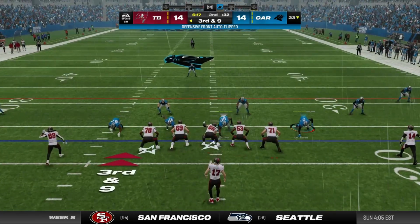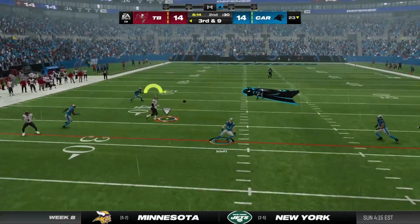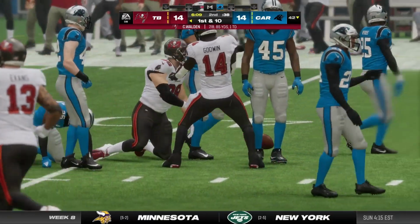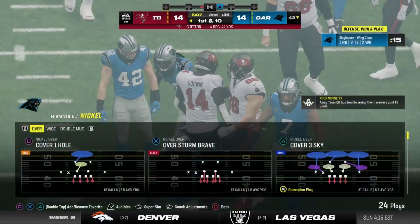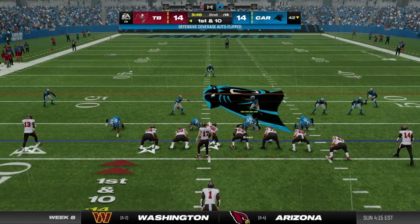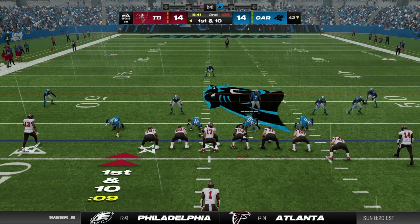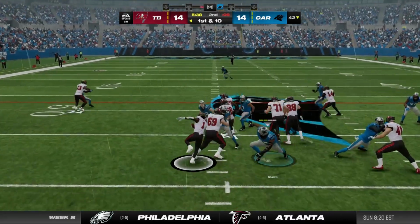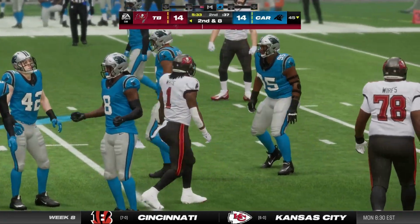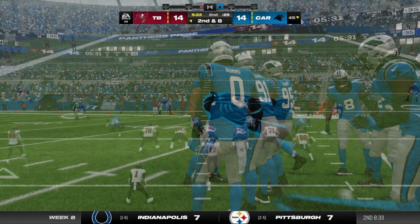Now third and 9. Empty shotgun formation for Tampa Bay, and this is caught by Otton as he gets the Tampa Bay first down. Two tight ends out there now for Tampa, White alone in the backfield. This is a handoff to White as he goes up the middle, but is brought down after a gain of 2 by the rookie Nicholas Schultz, a sixth-round draft pick out of USC.